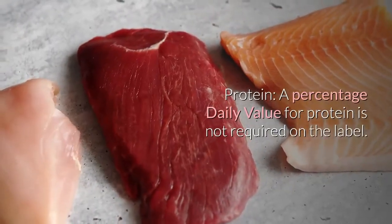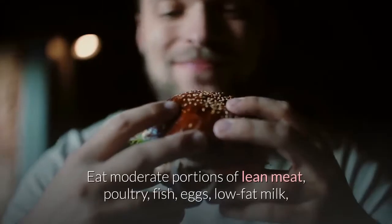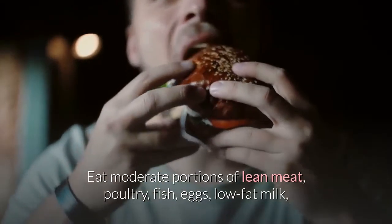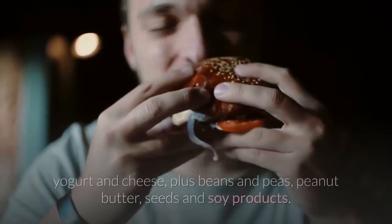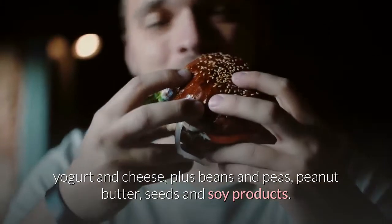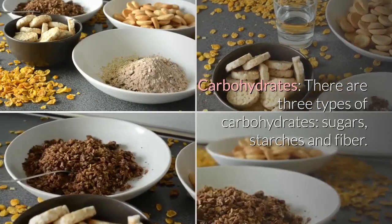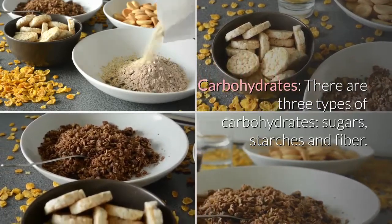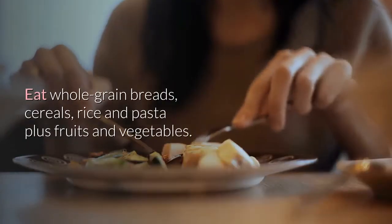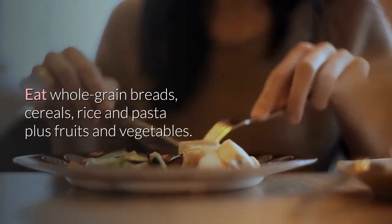Protein. A percentage daily value for protein is not required on the label. Eat moderate portions of lean meat, poultry, fish, eggs, low-fat milk, yogurt and cheese, plus beans and peas, peanut butter, seeds and soy products. Carbohydrates. There are 3 types of carbohydrates: sugars, starches and fiber. Eat whole grain breads, cereals, rice and pasta plus fruits and vegetables.